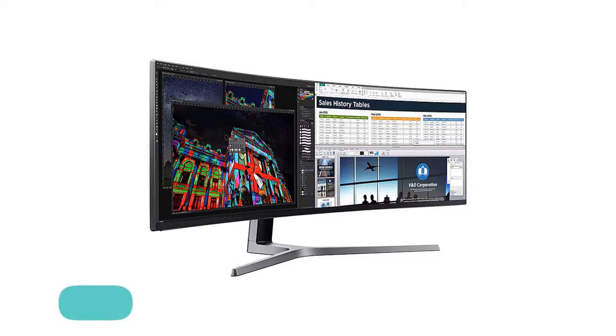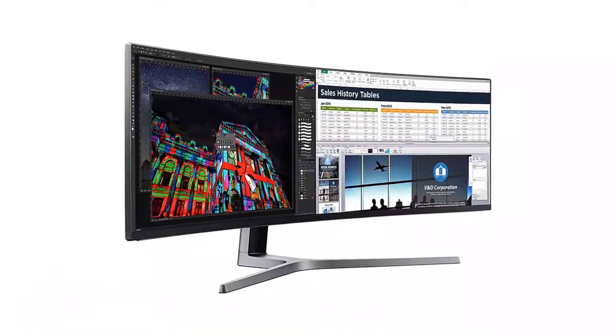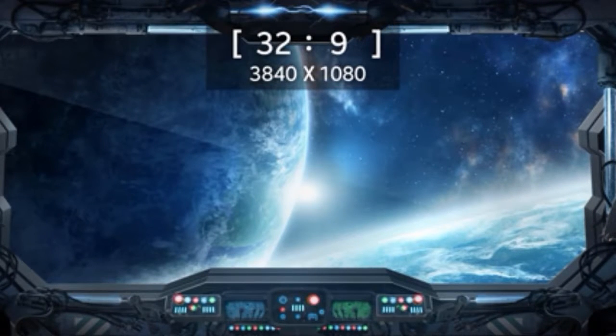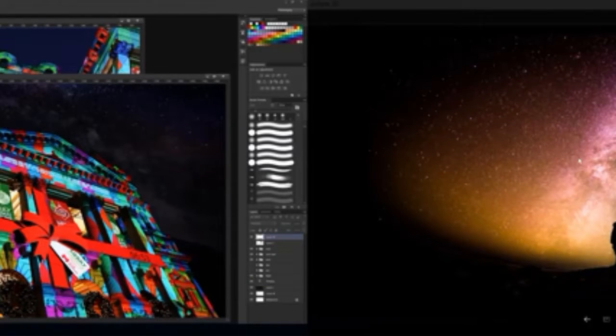Number 2. Samsung 49-inch Curved LED Gaming Monitor. When it comes to the color resolution too, you won't be disappointed with the incorporation of their quantum dot technology. They say it's like seeing a billion shades of color. We say it makes for stunning, almost cinematographic-style images that are lifelike and bursting with vibrancy.